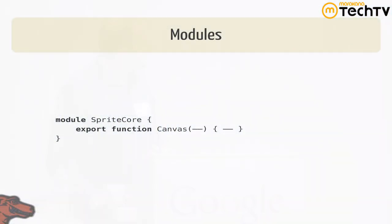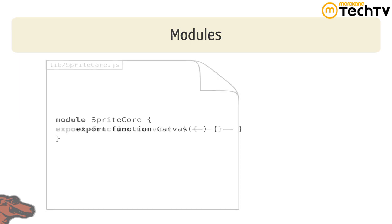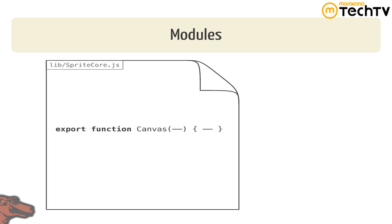So now you can just declare your module, Sprite Core, and you say export for everything that you want to share. And now people can just use your module. It's bound to the name Sprite Core like it was before. Or better yet, maybe you just put it in a separate file. Now you don't even have to put the module declaration. You can put it in a separate file and simply say what things you want to export. And this is about as minimal as you can imagine the code getting. This is just saying what you mean, which is what we always strive for in language design.